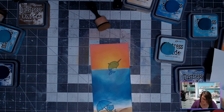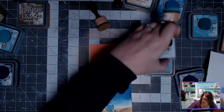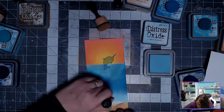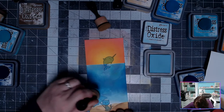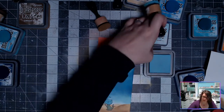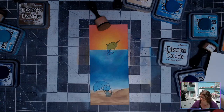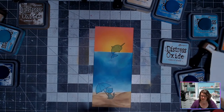All right, so what I'm going to do is use the little bit of the tumbled glass down here at the bottom, just to fade that back out right to the surface there. Okay. Leaving just a little bit of that white see-through space at the horizon area. Everything's looking good, thanks. And then we're going to go ahead and do our masked off sections.